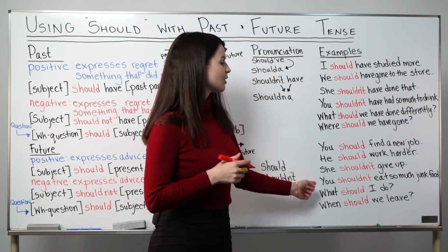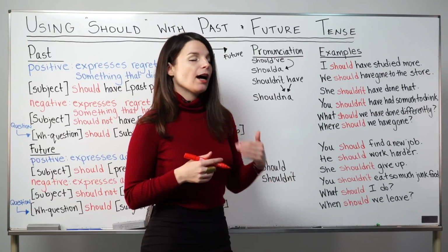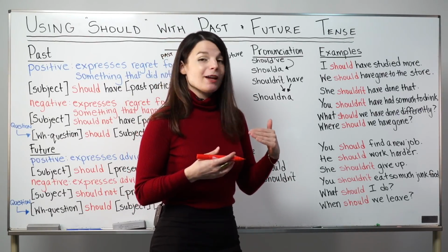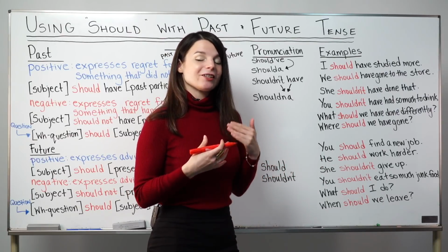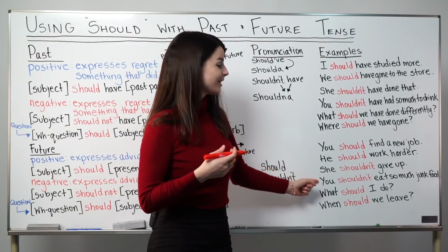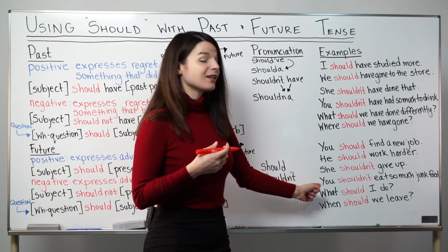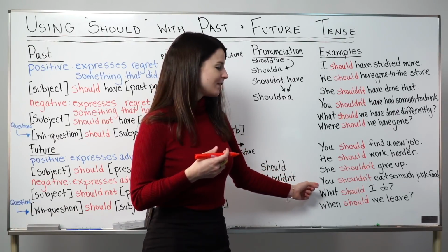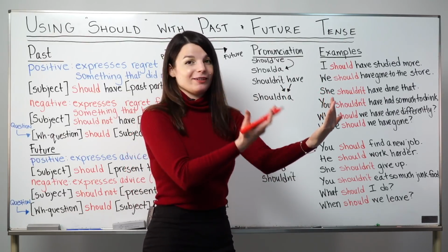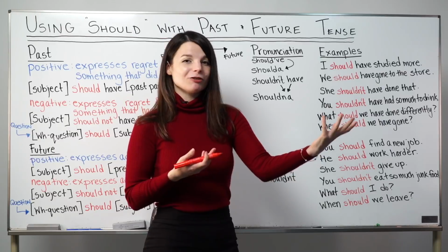These are just kind of general life recommendations. I call it the future here because it's like saying from now on, from this conversation on, this is my advice for you. So maybe especially in a sentence like this, you shouldn't eat so much junk food. Maybe the speaker is looking at someone eating a lot of junk food and they give this advice. You shouldn't eat so much junk food.